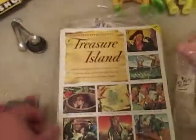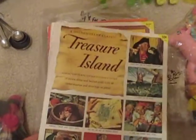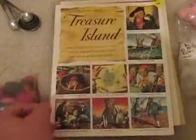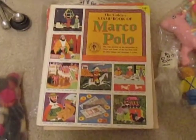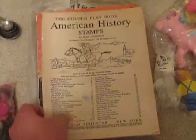These are cool. I hadn't seen these before, but they're from the Golden Book company, you know, all the little kids' Golden Books. These are actually stamp books. Some of them have the stamps applied already, but this is like Treasure Island, and these span from the 50s, 60s, and 70s. Marco Polo. This one doesn't have a cover.